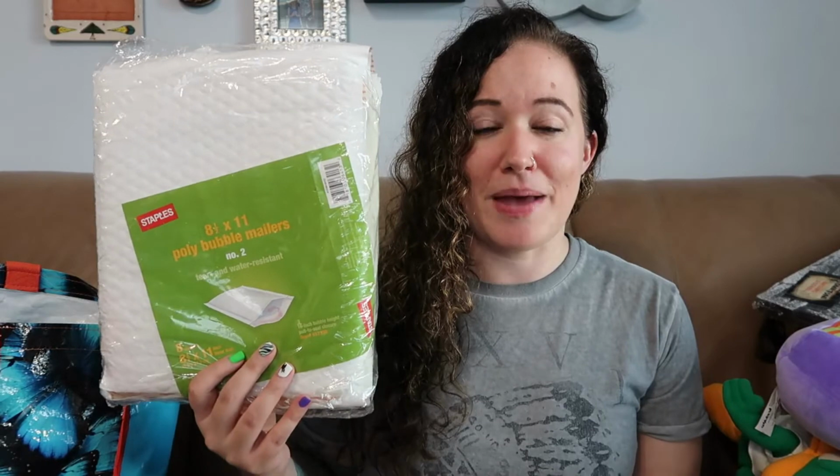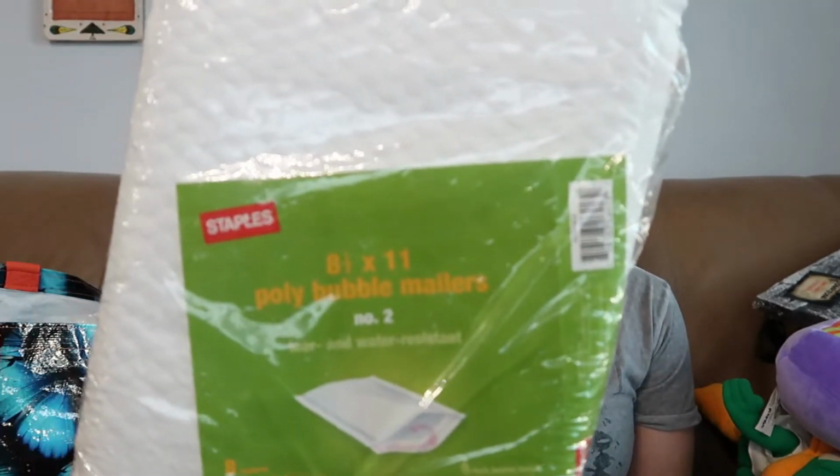I know a lot of you probably are clothing resellers, but I'm trying to, you know, balance things a little bit. These are just for me. It's a pack of bubble poly mailers from Staples. So these are just gonna stay with me so I can ship out orders.